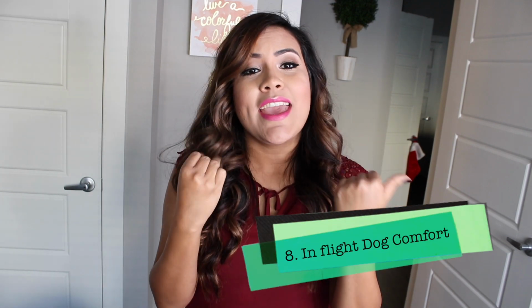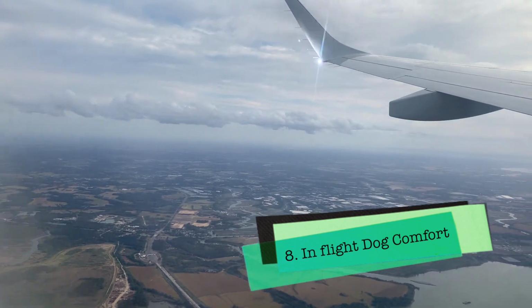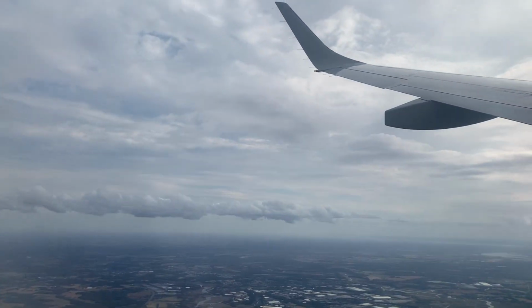Number 8 is during your flight, make sure your dog is feeling comfortable and at ease. So one of the ways you can do this is actually by asking for ice. At airlines, they obviously give you beverages and some snacks here and there, but always ask for water with ice. You drink the water and give the ice to your dog. That helps him with his thirst, and that helps him with his anxiety.